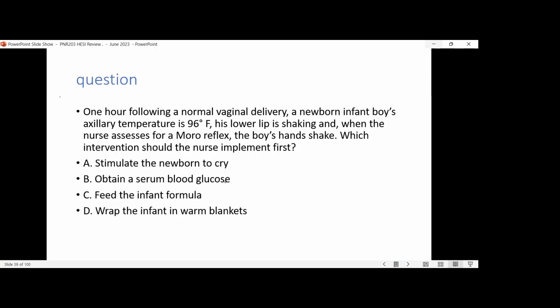All righty. Let's see here. This is another question. One hour following a normal vaginal delivery, a newborn infant boy's axillary temperature is 96. Remember, nurses, we take temperature axillary, and his lower lip is shaking. And when the nurse assesses for a Moro reflex, the little guy's hands just shake. Remember the little C's, he doesn't do this, he's just shaking. So which intervention should the nurse implement first? A, wrap the infant in a warm blanket.